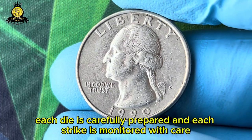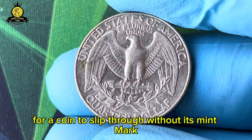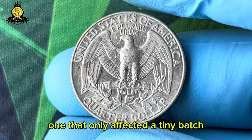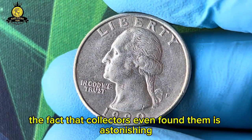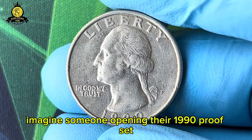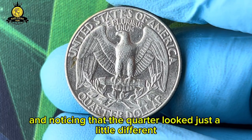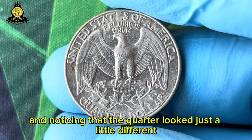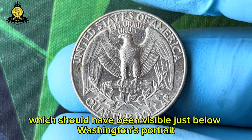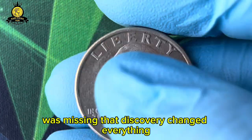To appreciate why this is so remarkable, think about the process of proof coin production. Each die is carefully prepared, and each strike is monitored with care. For a coin to slip through without its mint mark suggests a very specific mistake, one that only affected a tiny batch. The fact that collectors even found them is astonishing. Imagine someone opening their 1990 proof set, expecting the usual pristine collection of coins, and noticing that the quarter looked just a little different. A closer inspection revealed that the S mint mark, which should have been visible just below Washington's portrait, was missing. That discovery changed everything.